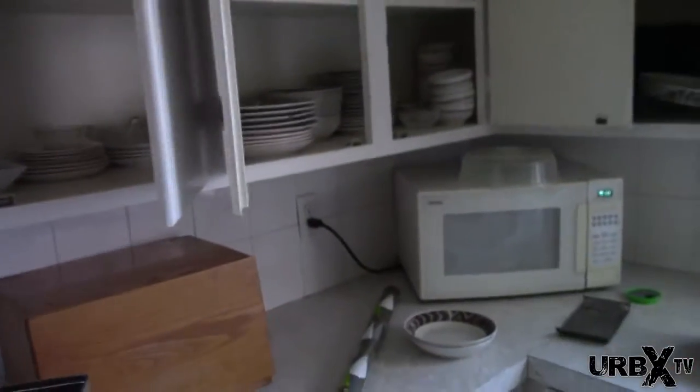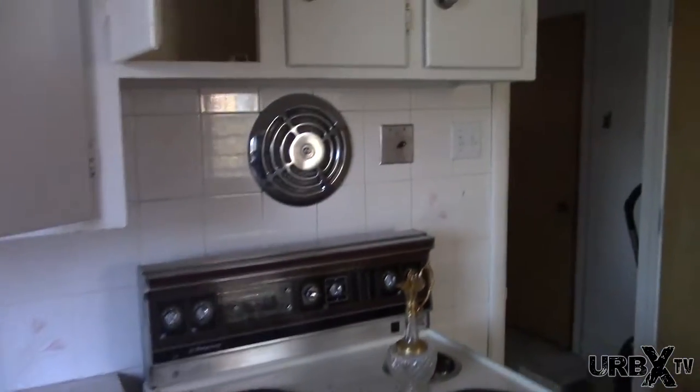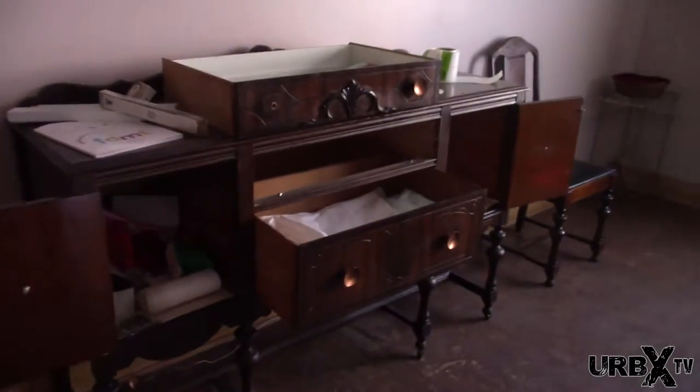Okay, so like I said, I've never been in this part before. I was told, wow, this place goes on forever. I was told by Vince, the guy who brought me here, that somebody was actually living on this side. Still all the dishes and everything here. Getting to see this part of this place that I haven't seen.